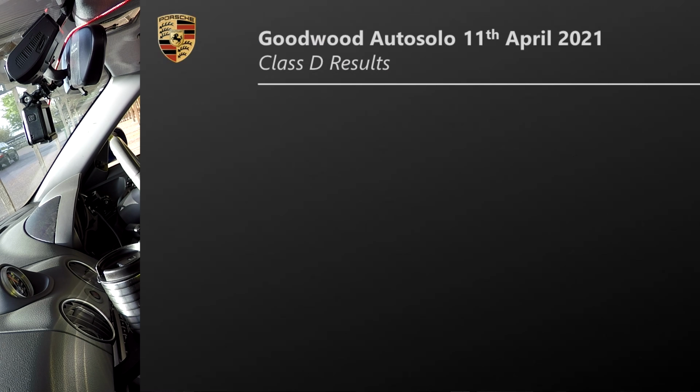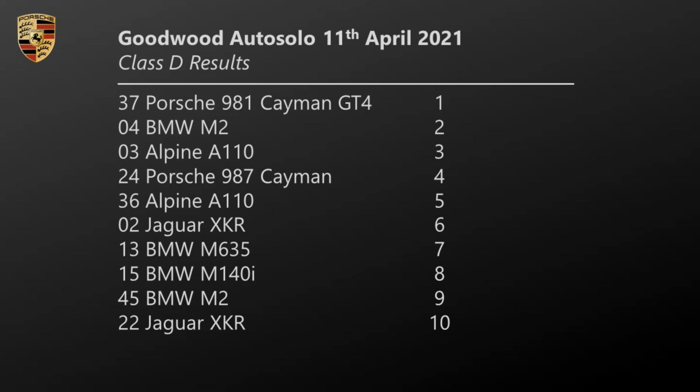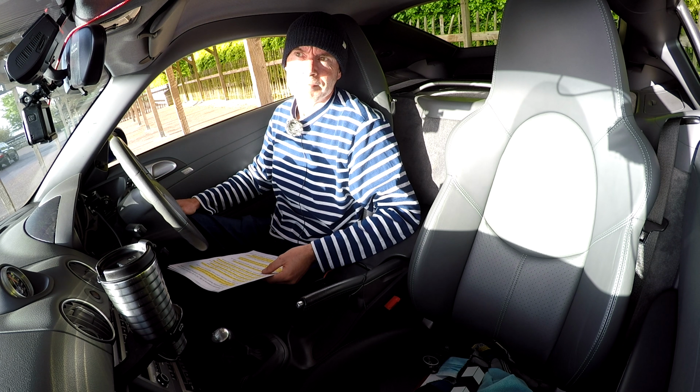results and times. Starting with my class, which was rear-wheel drive cars with engines over 2 litres, this is the top 10 finishes in entrant number order. Here's how we all placed, and in final result order with the times. So I managed 4th in class, but I was way off the pace though.